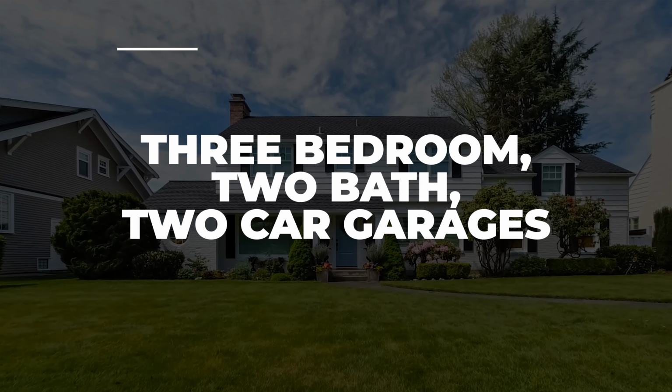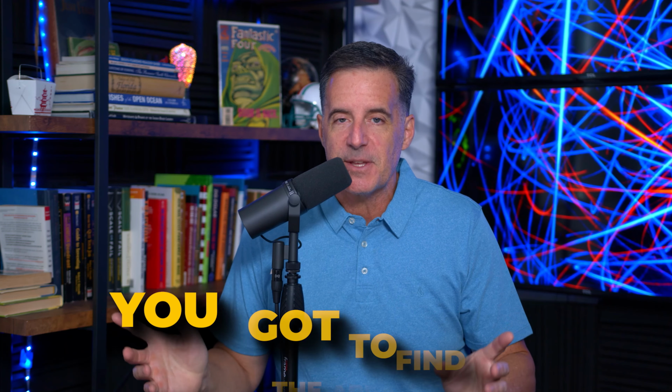Once you identify this area, pick the properties you want to do. I like 3-bedroom, 2-bath, 2-car garages because those are the ones I'm typically going to make the biggest spread in my markets. Now, you can take that information and cater to your local market. If people really just want 4 bedrooms and 3 baths, you can target your direct mail filters to look for those. So number one is you got to find the area. That's the most important part.